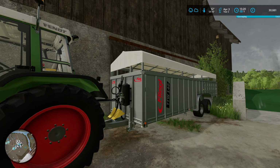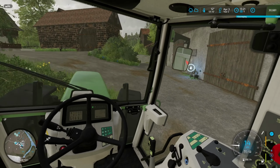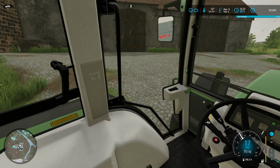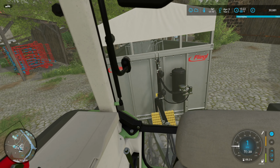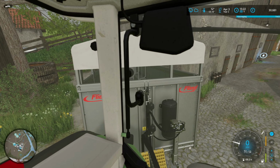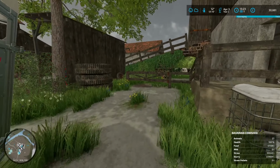The Fliegl PTW 140. And as you may have noticed, the rain has started between the slurrying session, which is good because it's gonna wash all the nutrients and everything into the soil. Okay, okay. Nope, not okay. Okay. Let me go out and open the gates.